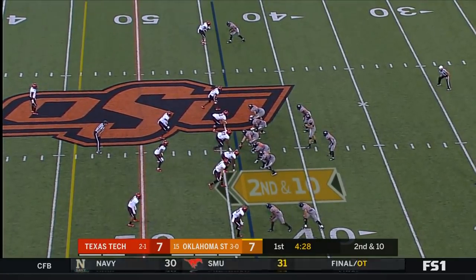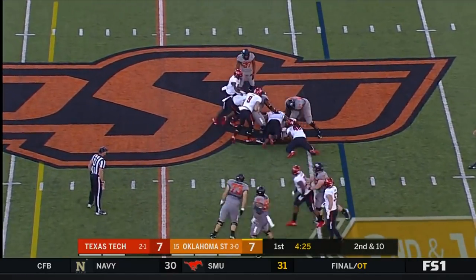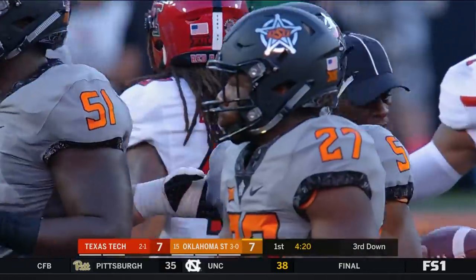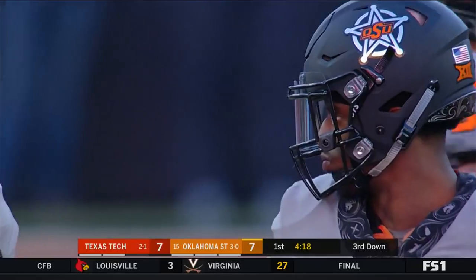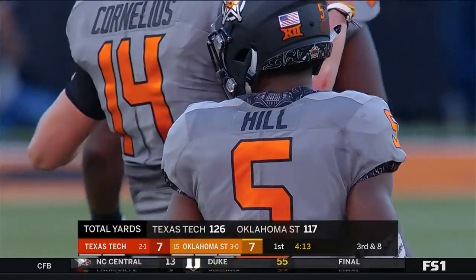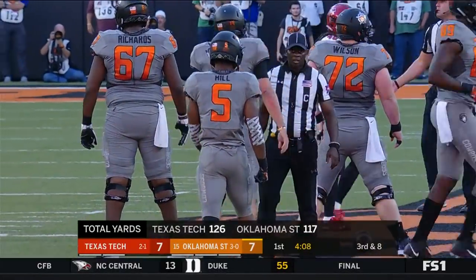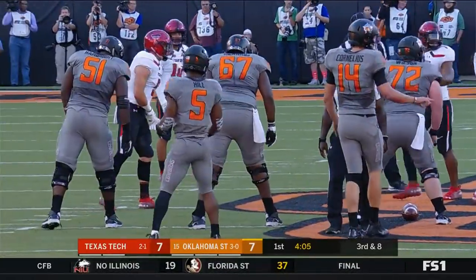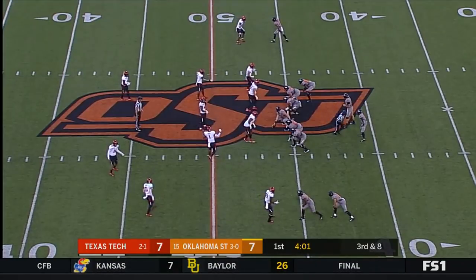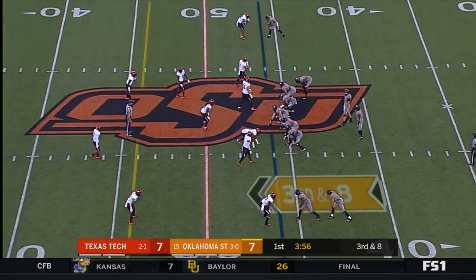J.D. King and Justice Hill in the backfield. This is Hill. Patient, picks up a couple. Joseph Wallace makes the stop. You know, that's the thing with Hill that you just have to watch out for. He's patient enough to run behind pullers, looking to find a crease. And he'll have a few of these plays where it's just a few yards, and then bam, all of a sudden he'll break one out for a big game. Wallace came into this one 114 yards shy of 3,000 for his career.